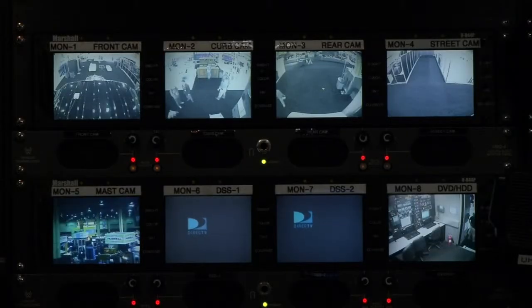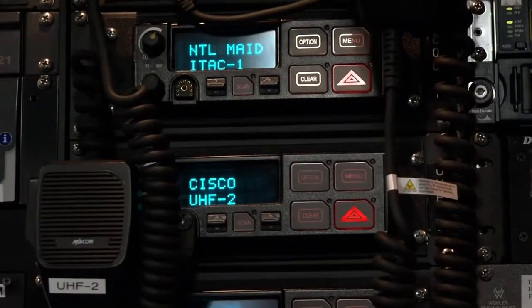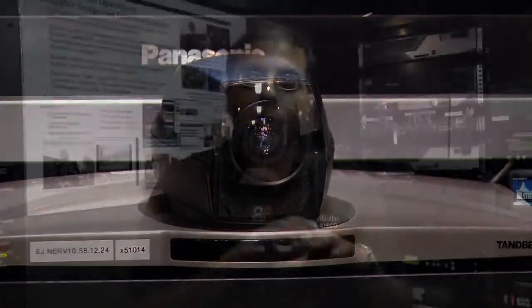On board the NERV, we have a whole lot of different technologies. We have the ability to do voice, video, data, radio interoperability, video conferencing, and a whole host of technologies that we can deploy as an architecture to help a customer in a critical situation. Let's take a look at some of the technologies we have on board.